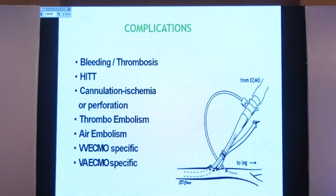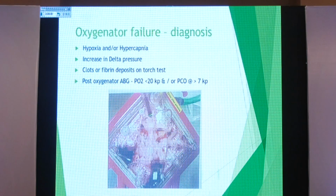Among the complications are bleeding, thrombosis, HIT, thromboembolism, and air embolism, and oxygenator thrombus is a very common complication on VV ECMO. How will you assess that the machine oxygenator is not working? You will get hypoxia and hypercapnia on the VV ECMO run. You can have an increase in the pre-oxygenator pressure.